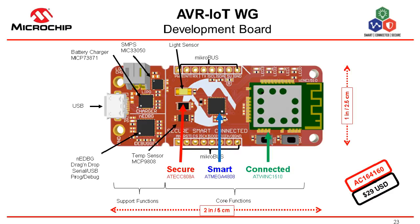Another element of our rapid development environment is reflected in this market-specific platform for IoT edge nodes. This AVR IoT Edge Node development board allows for rapid and easy development of securely connected sensors to the cloud. What are the features, advantages, and benefits of this kit? Well, number one, we use a Wi-Fi connection, but there is no need to become a networking guru. It's all taken care of by the certified Microchip Wi-Fi module.